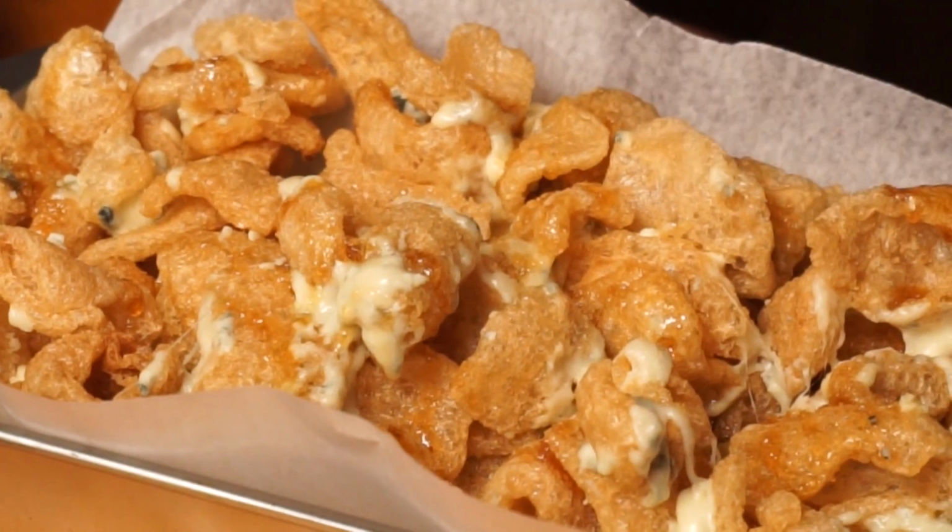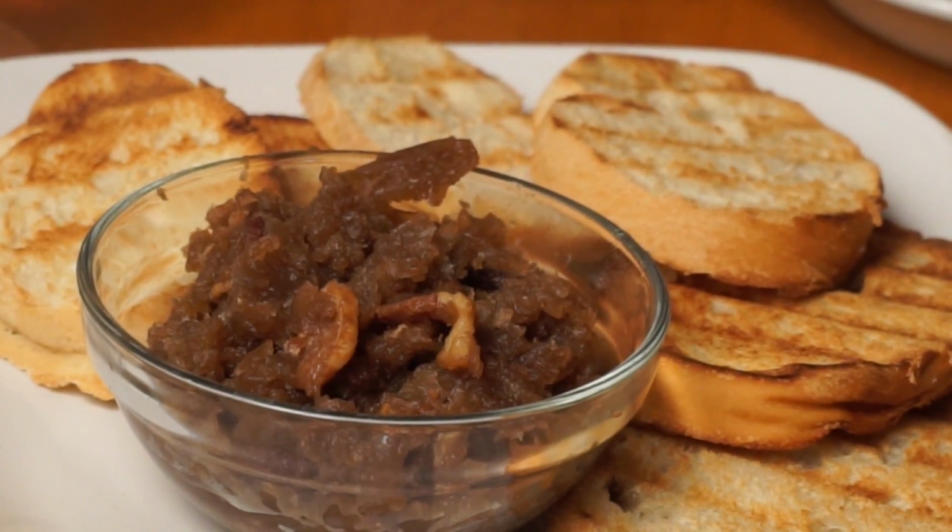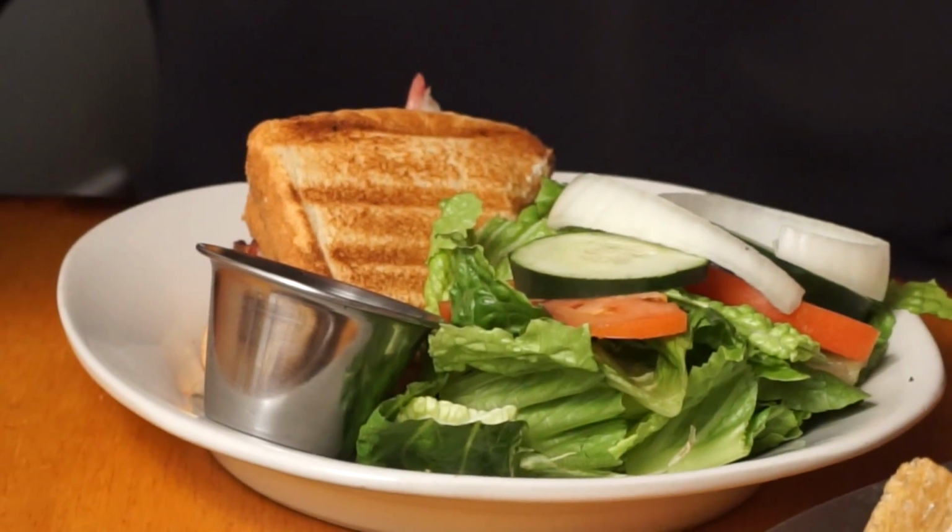So at Silver Cow, it's not just about the wine and beer, it's also about some great little eats. Here they've got some pork rinds with a little honey and Tabasco drizzle over the top and some cheese as well. And here we got sweet onion bacon compote and some crostinis. And here we got a pancetta Pavarotti grilled cheese sandwich. How about that? See you out here at the Silver Cow.